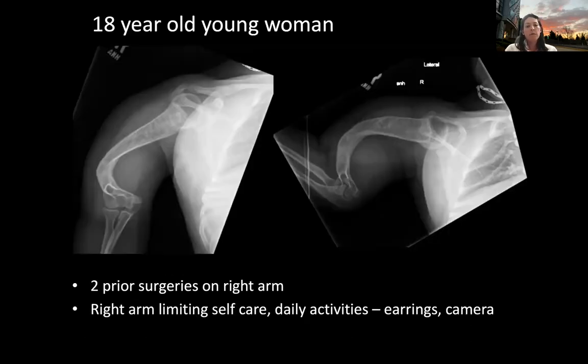This is an 18-year-old young woman who presented to us after two prior surgeries on her right upper extremity.